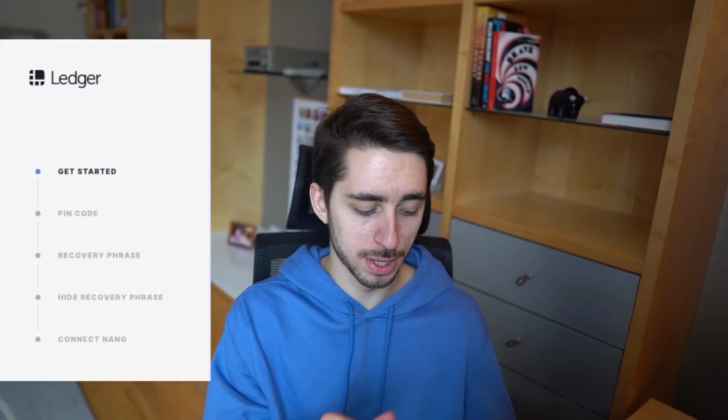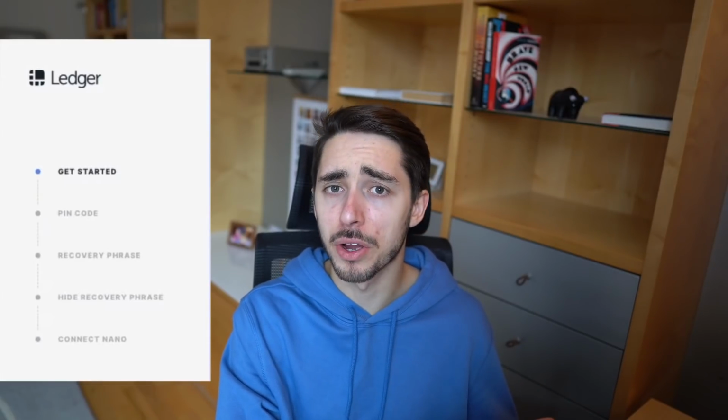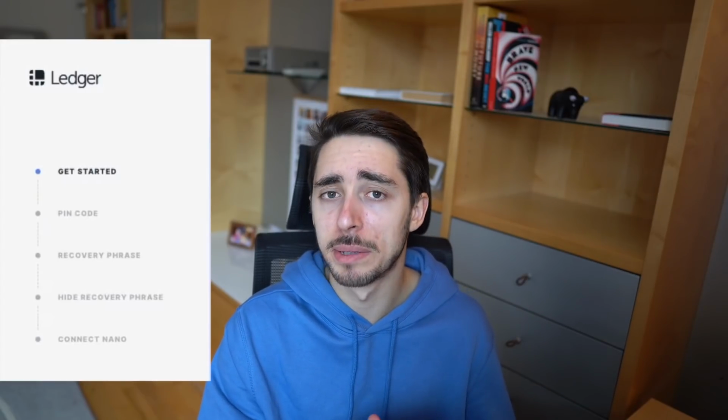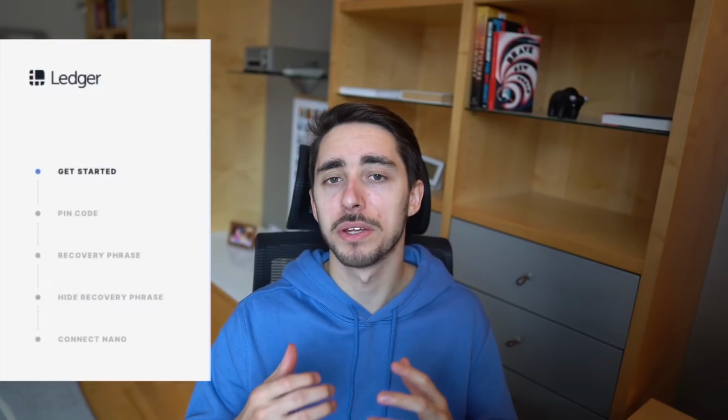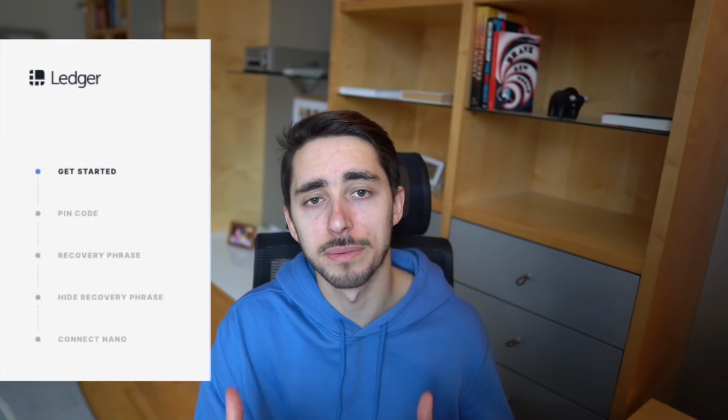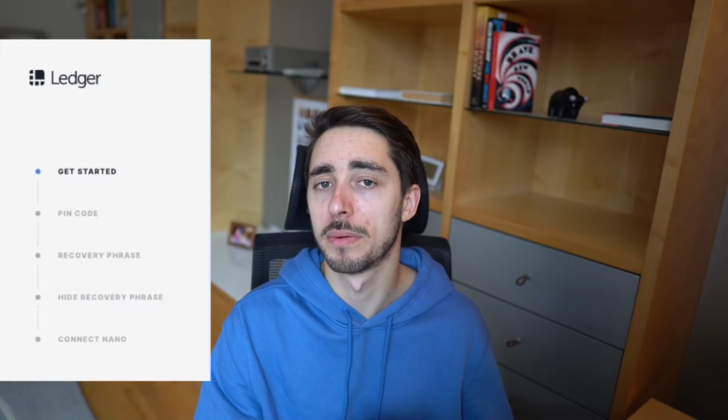We're going to first make sure to set up our PIN code. Make this a code that you have on the back of your mind. You'll easily be able to remember it. It might be something that's familiar to you, but try not to use something that you may use on other devices, right? Try to use a unique PIN code that's only something you will remember and no one else would be able to break into.